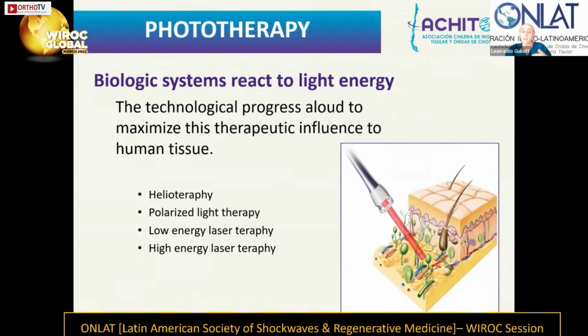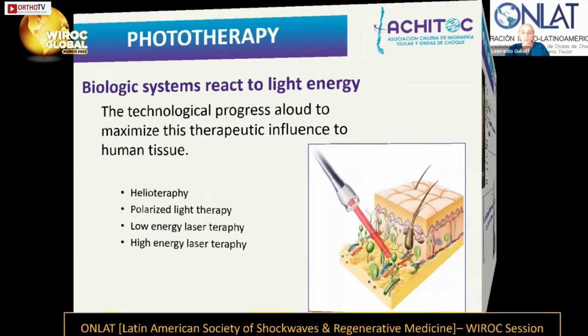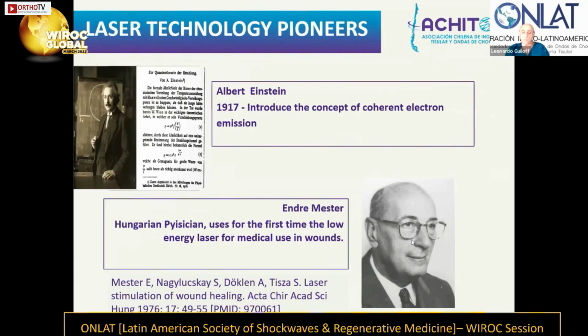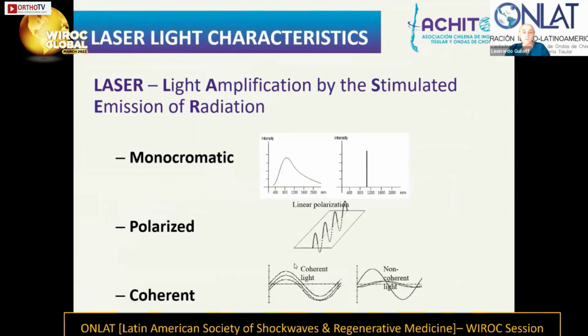We all know that the sun, with heliotherapy, has been a very good tool since antiquity, and people used this, putting some wounds in the sun to have more effective healing. And after that, man has used this, organizing the photons better in polarized light therapy, and nowadays with laser therapy. Laser was described by Einstein in 1917, and Mester used this first on wounds in medicine in 1976.